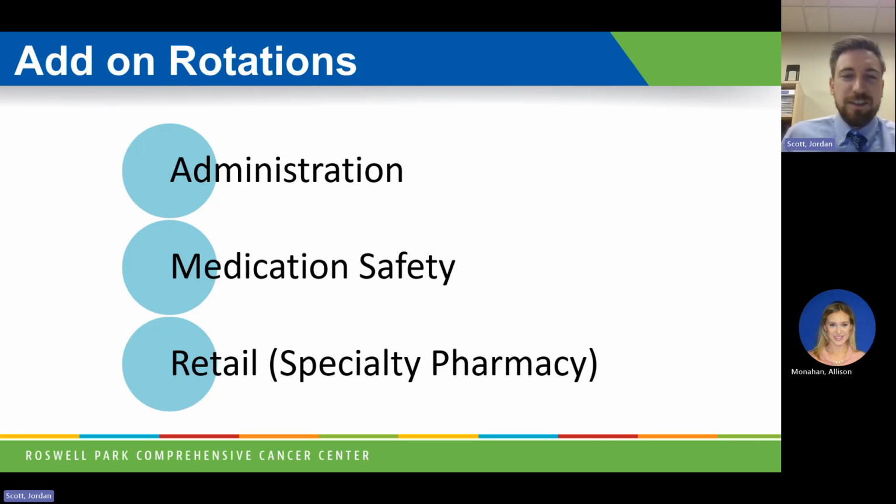Yeah, so I did retail as an add-on. I did the longitudinal, and then my retail rotation was with the Roswell Park Retail Pharmacy, and it's a really unique experience because they do a lot of specialty medications. You'll see the common medications, but you're seeing a lot of different oral chemotherapy and oral anti-cancer treatments that our patients here at Roswell are on. So when you're in the clinic, you'll see us talk about the medications we're using orally. We'll prescribe them, but the retail pharmacy lets you see the other side of things.